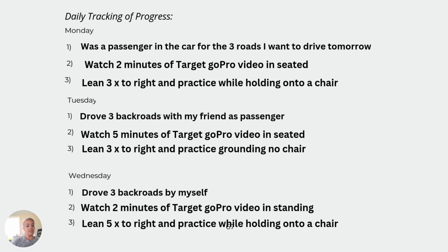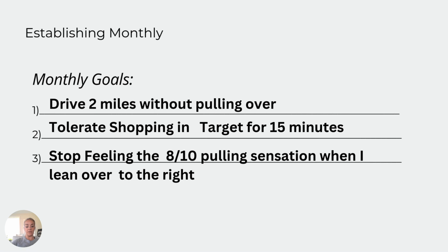And then Wednesday, say I did really well, and then I decided I'm going to drive the 3 back roads by myself. And then I watched 2 minutes of the GoPro video, but I did it in standing because that is less support. And then an advancement might be to lean 5 times to the right instead of 3 while holding on to the chair. And keeping in mind, that puts us all back to our big monthly goals. And then the following week, you would just say, okay, I'm going to take this the next step, the next step, the next step until we can achieve those monthly goals.